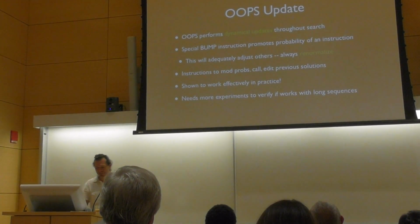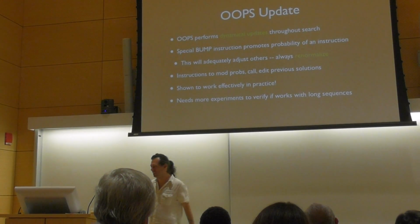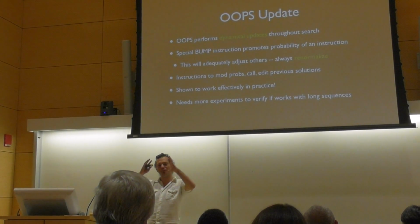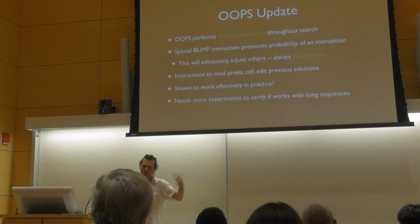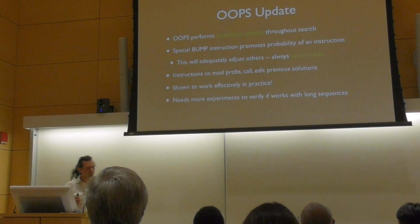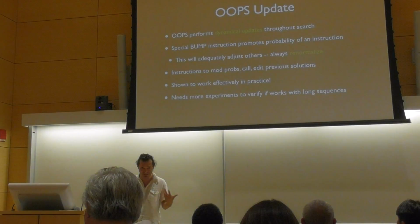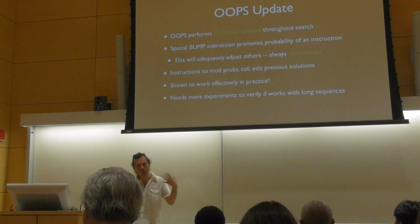And there's a special bump instruction, as far as I can tell, that promotes the probability of an instruction. It bumps its probability up, and of course, renormalizes the whole PDF, so the others go down. And OOPS performs dynamic updates throughout the search. The probability density function dynamically adapts throughout the search.